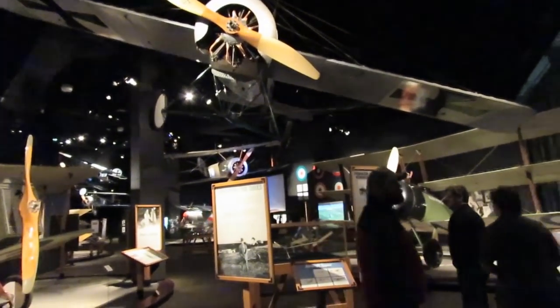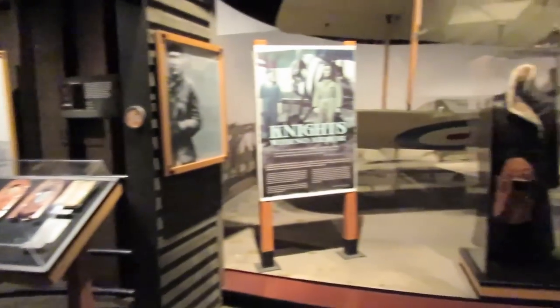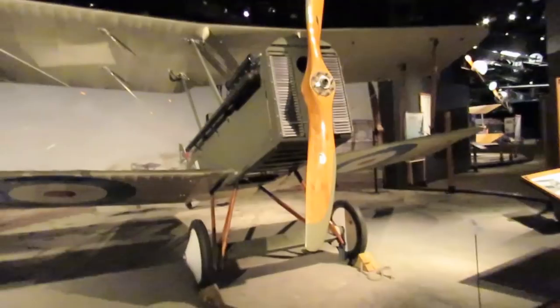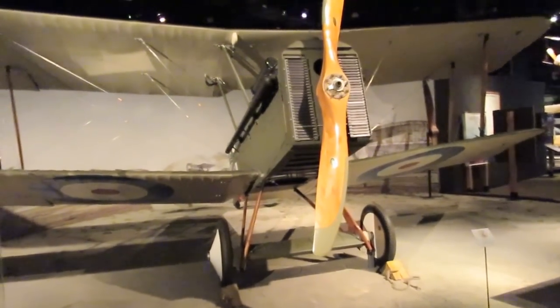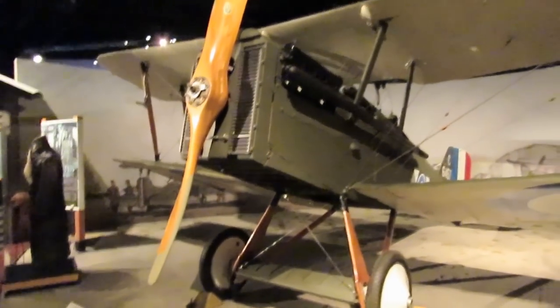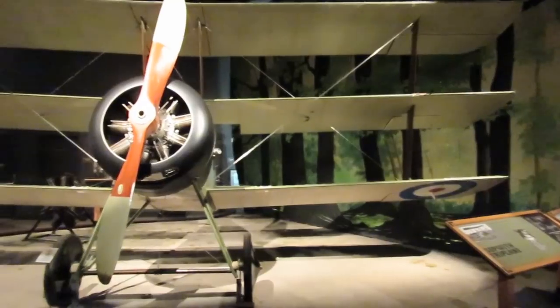And this is a Fokker E-3 Eindecker, monoplane, is essentially what that means. This is a Royal Aircraft Factory SE-5A. And a Sopwith triplane. Of course, it was obsolete later on in the war, but it was still used as a home defense aircraft and also in defense of London against the Zeppelins.